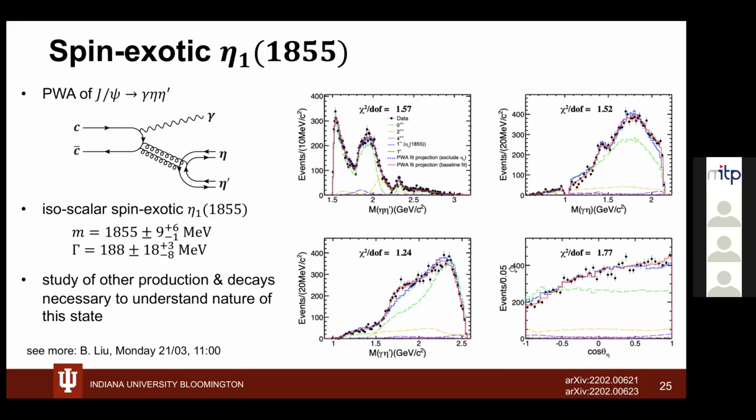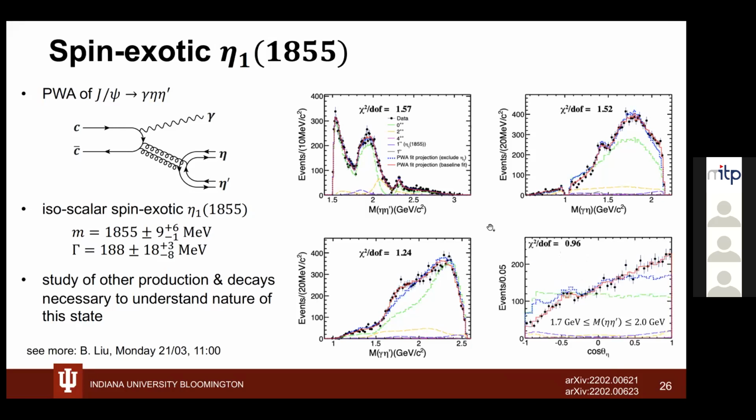And while this alone maybe is not super convincing yet, if we change the mass range before we plot this angular distribution to the mass range where you actually find the eta 1, then this is what you get. And again, the red line here is the angular distribution that you get including the eta 1 contribution, and the blue line is the best fit you can obtain if you don't include it. And I think this is very convincing that this spin exotic part is needed in this partial wave analysis.